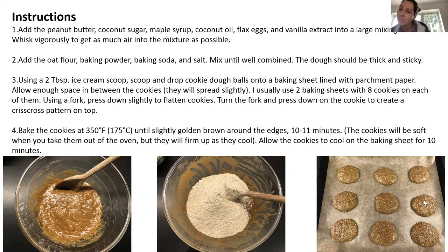When they come out of the oven, they will be quite soft. So you have to let them sit on the baking tray for about a few minutes and then put them on a tray to cool. And that's about that.